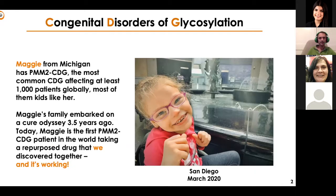So Maggie and her family represent a community that's probably 1,000 or more patients globally, and most of them are kids like her. And Maggie's family embarked on a cure odyssey, what we used to call a Pearl Quest at Perlara 1.0, 3.5 years ago. And today, Maggie is the first PMM2 patient in the world taking a repurposed drug that we, and I emphasize we, as in her family and Perlara, discovered together. And I'm happy to report that the drug is working.